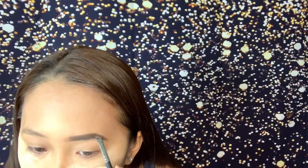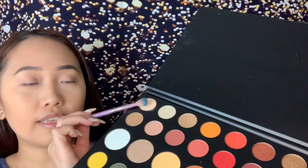I'll be back. A few moments later. There you go. I just finished my eyebrows. I already corrected the mistakes that I did. Kasi lahat naman ng mali nga naitatama. Charot. So I will be using a transition shade. This one. Very light.